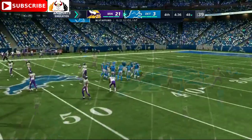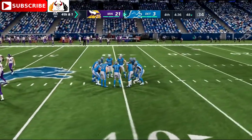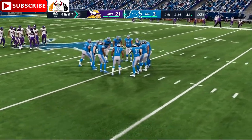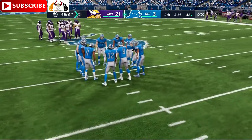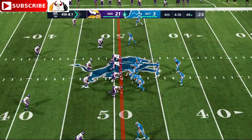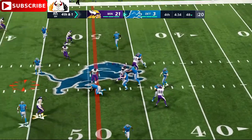Knocked away and incomplete. There to knock that one away defensively, Eric Kendricks. At this point in the game, they've got to continue to try anything they can. They're still working at it, even though this one feels like a lost cause. And they're indeed going to go for it here on 4th down. So trailing here in the last quarter, let's see how this plays out.